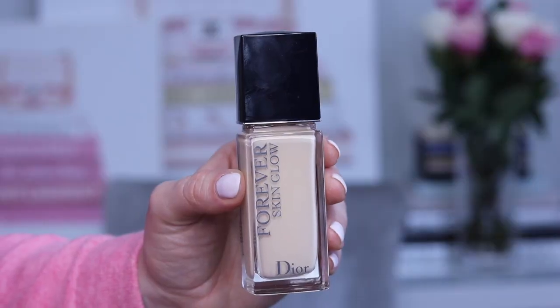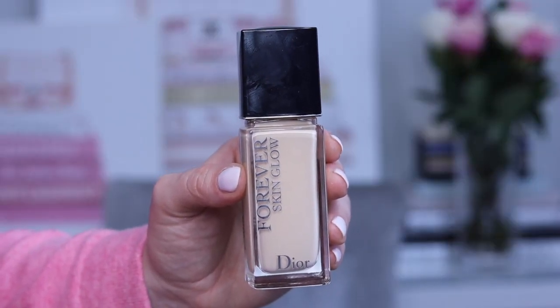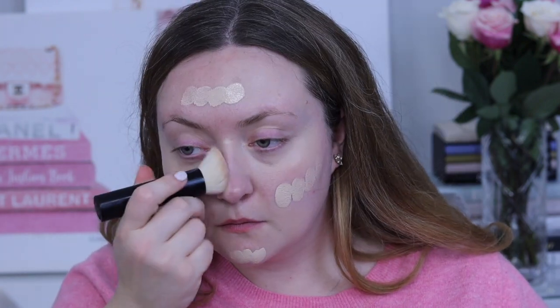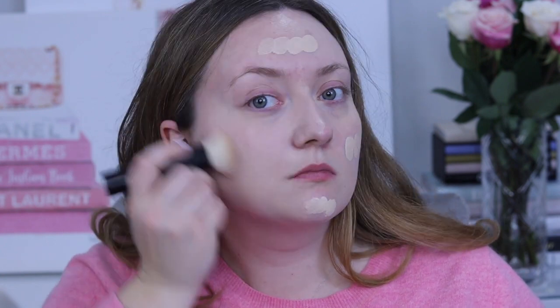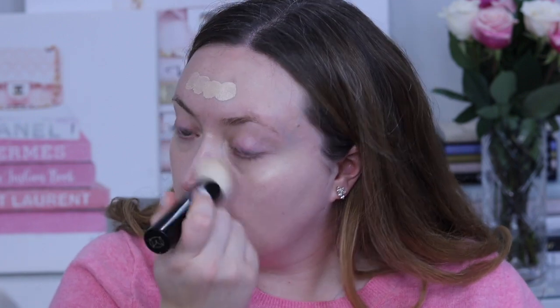The next foundation that I've really fallen for this year is the Dior Forever Skin Glow Foundation. Now, I had put this in my pile to talk about, and literally yesterday, Dior released an updated formulation or a new kind of skin glow foundation. So I am going to be checking that out. But this Forever Skin Glow, absolutely beautiful. I'm wearing it today. I love the luminosity it gives the skin. I love the coverage. I love how easy it is to build up. And honestly, I love how it looks on camera and in person.